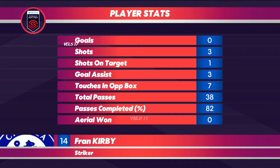Key to that was Sam Kerr, involved in all three of the goals today. Not on target this time, but very much the chief creative threat. Seven touches in the opposition box, and she made those count, certainly. One effort on target of her own.